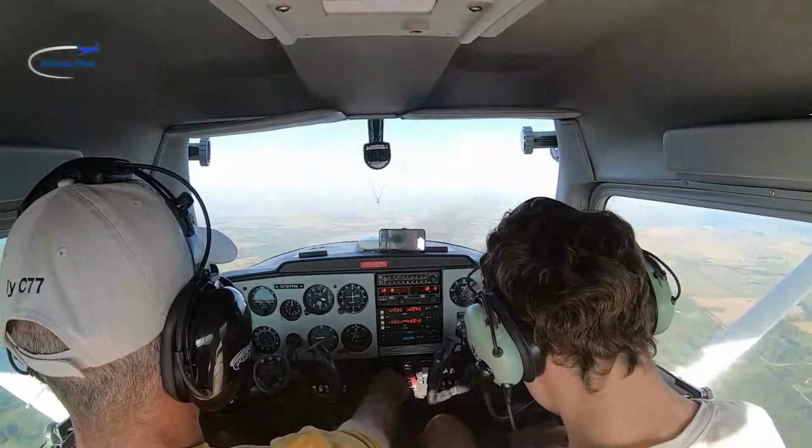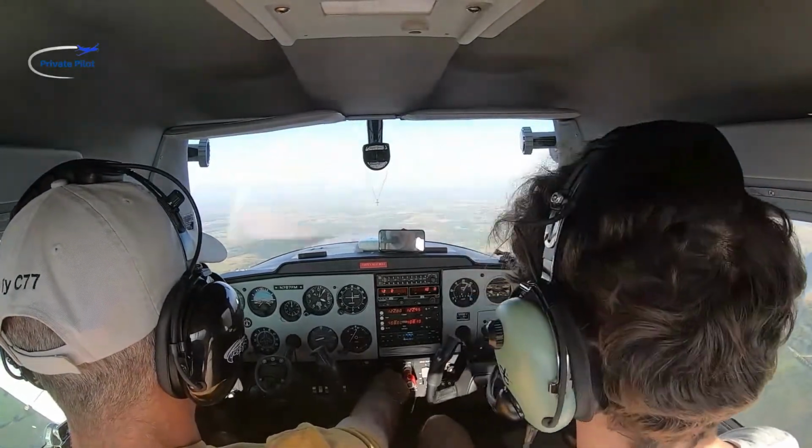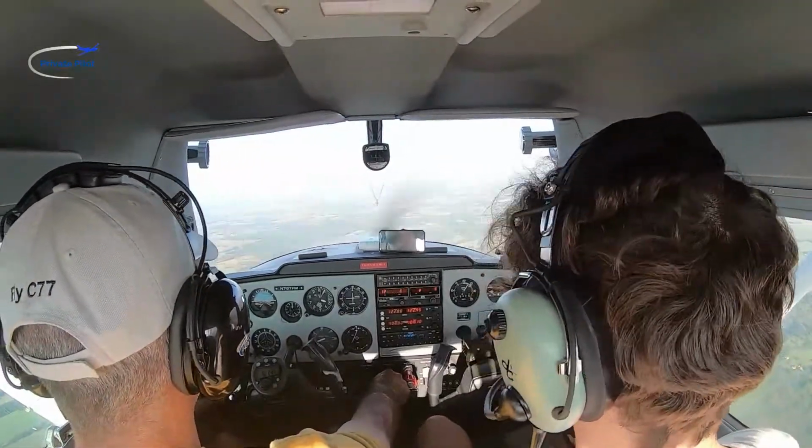Charlie is 11 miles to the southeast. Going to maneuver for a downwind entry on a 45 for runway 9 or Lewis.